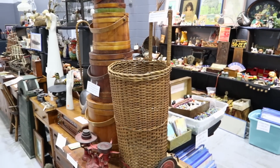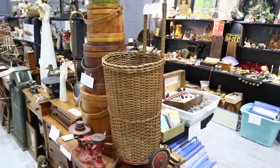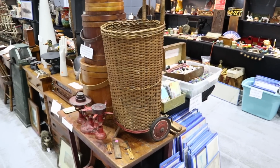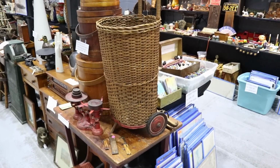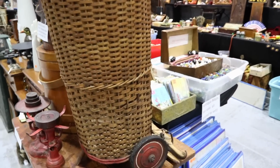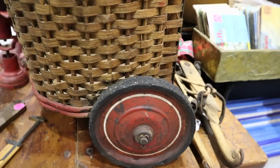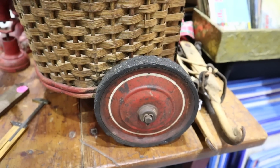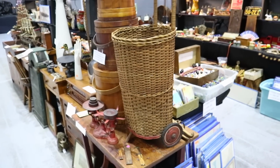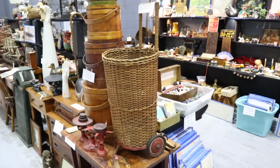Nowadays we drag wire carts and little wagons around big antique shows. In the old days, you would have dragged this to shop. This is a nice old wicker shopping cart. You can date it in a sense by the way the wheels are made and the pins. So this is going to be 1930s vintage. It's very cute, and they have it priced at $2.50.